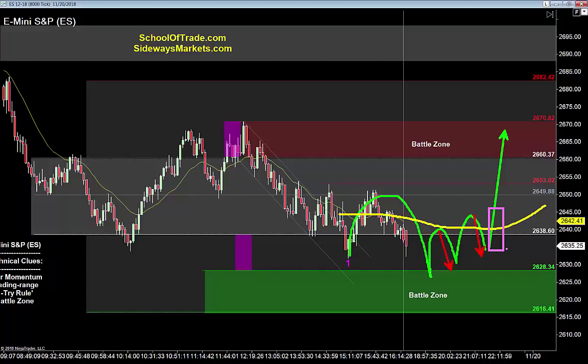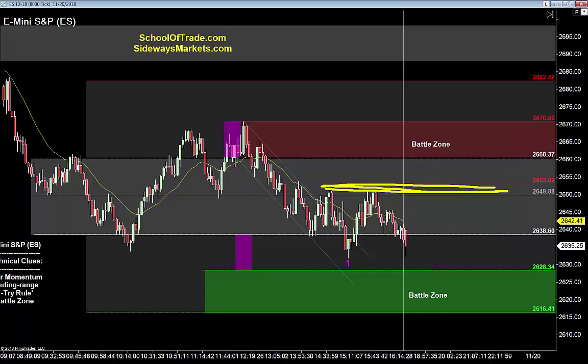Now, as far as a trading range goes, don't forget, stay away from that middle. We're going to buy low with that 2-try off the low. We're going to sell high. Obviously, selling high would be preferred here. Stay away from that middle. Buy low, sell high. What would it take to break out of this range?